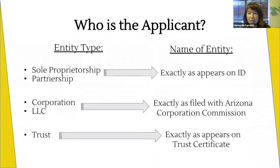And so the next step is determining who the applicant is. So we already discussed some applicant entity types. And so there's a sole proprietorship or a partnership. We need to know the name of that entity, and that's the name exactly as it appears on your government issued ID. We need to know if it's a corporation or LLC, it needs to be the name exactly as it's listed at the Arizona Corporation Commission.